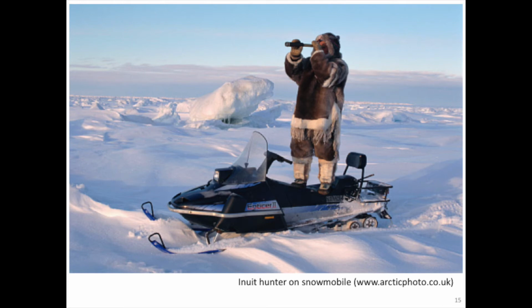I didn't notice until pretty recently that the name of the snowmobile is the Enticer. Awesome.